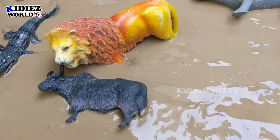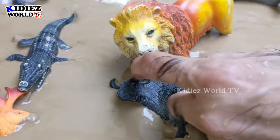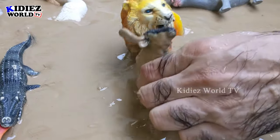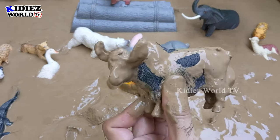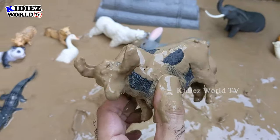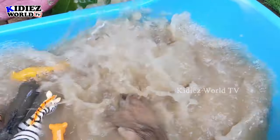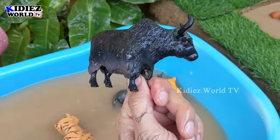Now we have to rescue this buffalo. Wow, just look at his horn in the mouth of this lion. And we have to rescue him. And he's surviving and he's moving. And as you can see, wow. Look at this buffalo. He made himself dirty, but he rescued himself. So this buffalo is out of the lion. And let's wash him. He is very muddy. Here we go. Buffalo is clean.